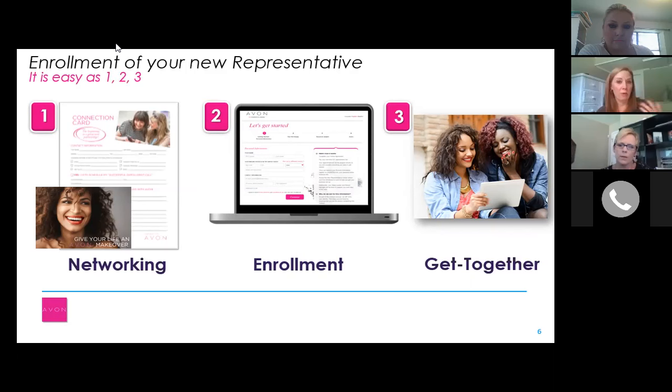So then we move on. After networking, we're going to move on to the enrollment process, which we just discussed, signing up or self-appointment online. And we are replacing those terms, sign up, self-appointment, or online appointment, with enrollment. So this is the terminology that you're going to want to use with your potential prospects. To enroll with Avon, you need to go to www.startavon.com, and then of course you're still going to be giving them your reference code.